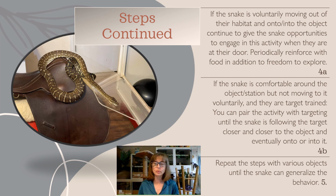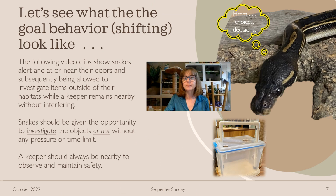And you are going to repeat having the snake station not only on this one object that you started with, but on various different objects until they're able to generalize the stationing behavior to almost anything you put out there in front of them. For example, in this photograph, Telemachus, one of my Morelia bredli, is stationed on a saddle, and we'll talk more about that shortly.